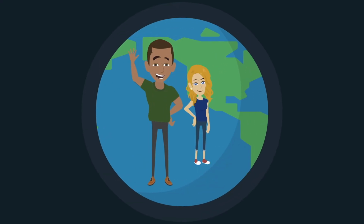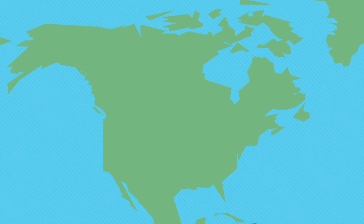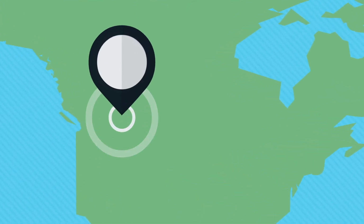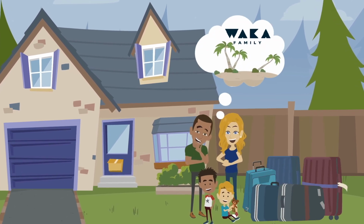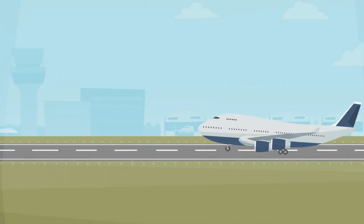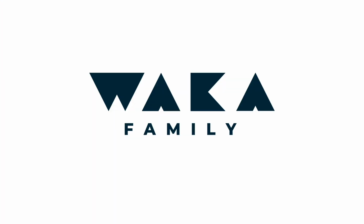Hi, we're John and Steph, and these are our sons Eliki and Seva. Our family lived and still runs a small business in Kelowna, British Columbia, Canada. Our family has a dream, so we sold our stuff and packed our bags. We moved to a village in Fiji to start a new business venture. We are Waka Family.